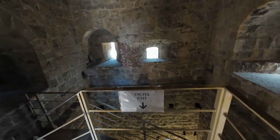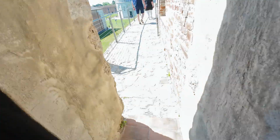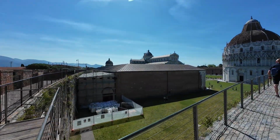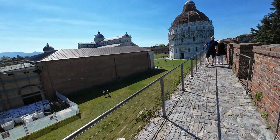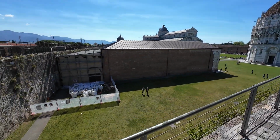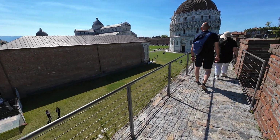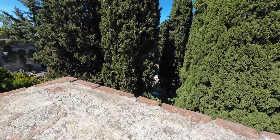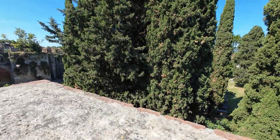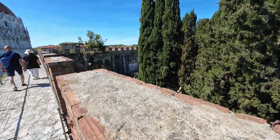Alright, this is one of the stairways to get into the tower, into the wall I mean. That's why I'm seeing people coming out of there. So yeah, this is the end where the market is down below. We'll see what we can see of that in a minute. There's a graveyard down below, which I could see over the wall yesterday when I looked. I'm guessing there's some pretty old graves there.